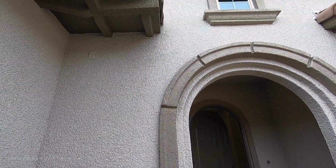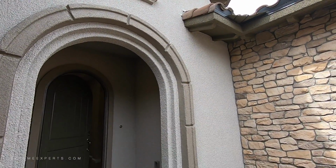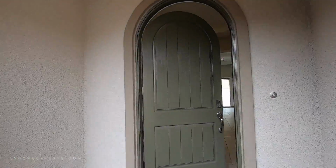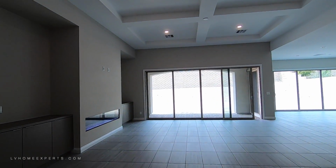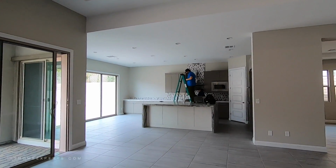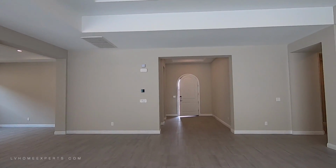So we got concrete stucco with some nice pop outs. And this is just the sprayed on texture here. Love that front door. And it looks like they upgraded their lock here. So as we come into the open floor plan, just gonna take you guys in, pan around. We got a couple guys working on the hood, the vent here. So I just wanted to show you around.